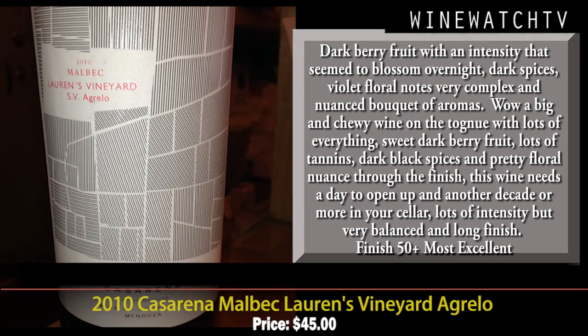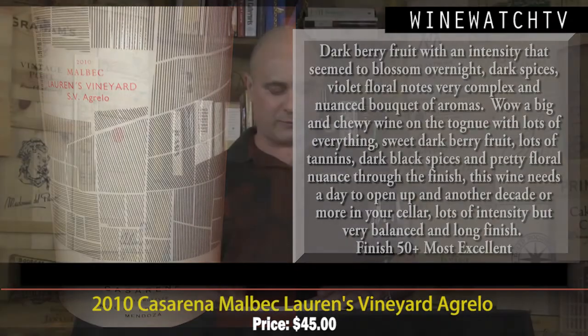Big and chewy wine on the tongue, lots of everything, sweet berry fruit, lots of tannins, dark spices, that floral nuance. This wine needs a day to open up, really exotic. I'd put it in your cellar for a decade or more. Lovely intensity and lovely balance in this wine. Most excellent juice at $45.